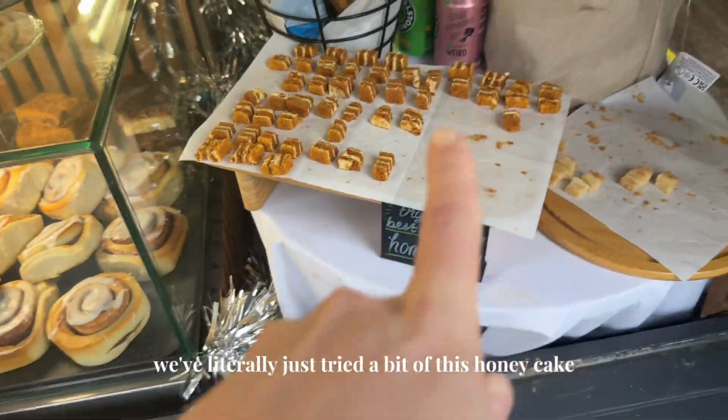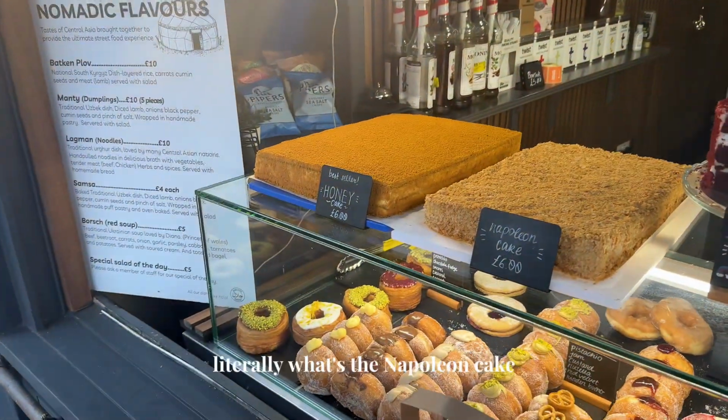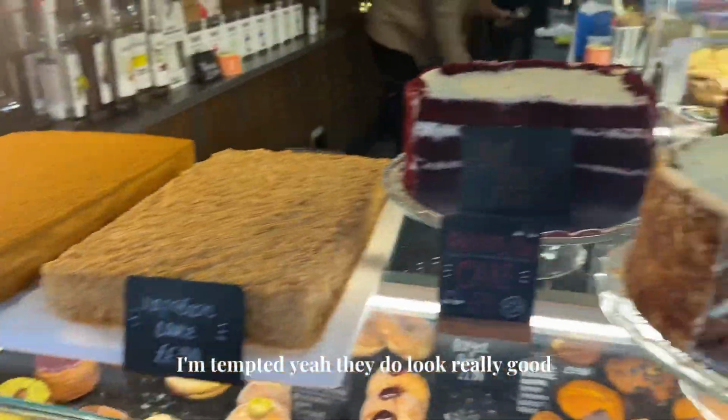We've literally just tried a bit of this honey cake and oh my gosh, this is incredible. The best cake I've ever had in my life. Literally. And what's the Napoleon cake as well? Like coconut husk or something? No, but the red velvet, I'm tempted. Yeah, they do look really good.